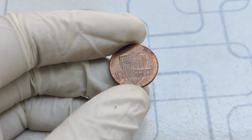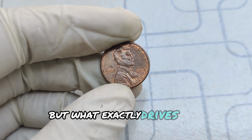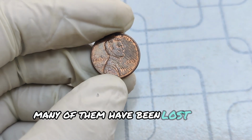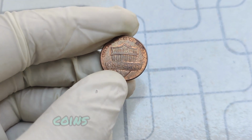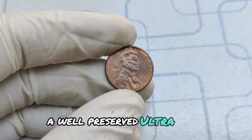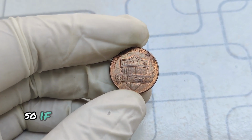Let's talk about the distinguishing features of the 2013 Ultra Penny. The coin features a striking portrait of Abraham Lincoln on the obverse and a depiction of the Lincoln Memorial on the reverse. But what sets this penny apart is the unusual thickness and weight, which can vary significantly compared to standard pennies. Typically, a standard penny weighs about 2.5 grams, but the Ultra Penny can weigh anywhere between 1.8 to 2.1 grams, making it feel lighter in your hand. This slight difference may seem negligible, but for collectors, it's a vital characteristic that can significantly affect its market value.